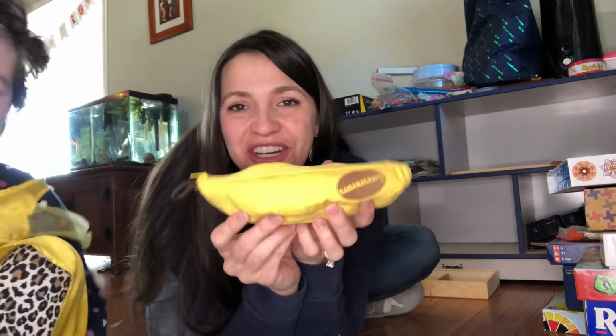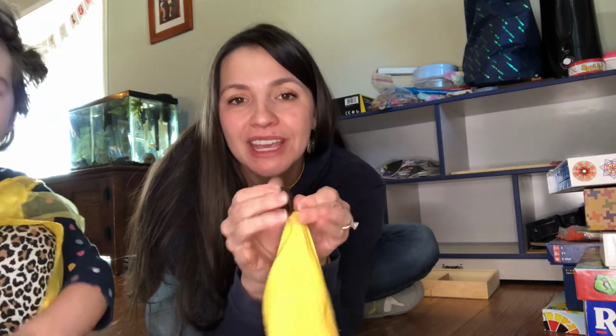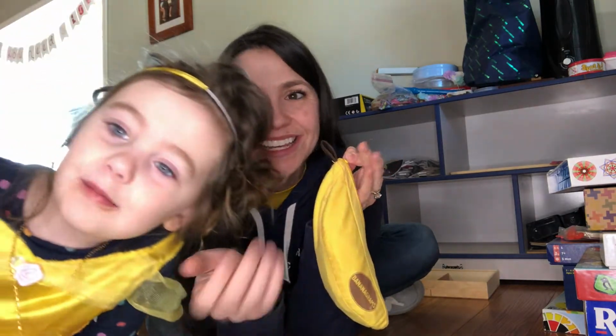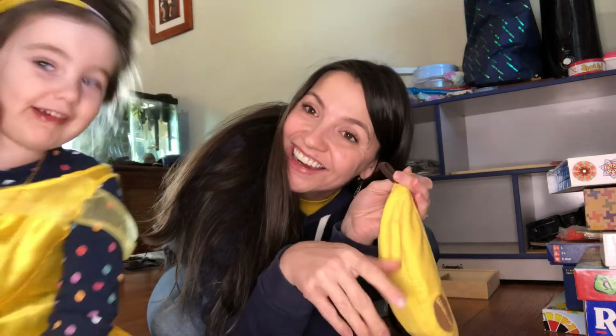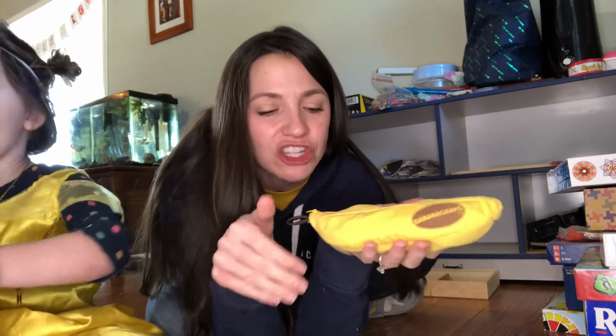Here's another low threshold, high ceiling game, Bananagrams. It's a word game similar to Scrabble, except that you build upon it. Not build up like stacks or something like that. Bananagrams is just a very fluid game. You just try to use up all your letters and you can rearrange things.